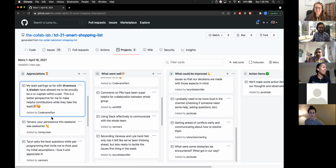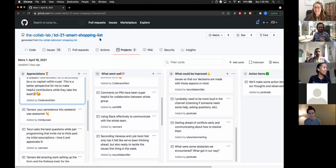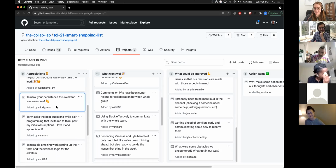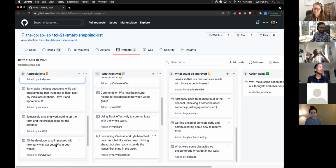Cool. And now next, Mindy. Yeah, I had two different cards under here. One was for Tamara in particular, because your persistence this weekend was awesome. Getting thrown a wild card there and being able to run with it was great. So well done there. Also, all of you for getting in your PRs early. I think I mentioned that in the Slack channel too, but I feel like y'all are getting the time right from the get-go, which honestly I don't think happens all the time. Your time management skills are top notch as a team. So well done.